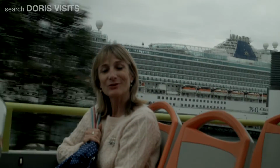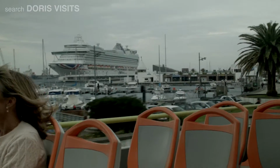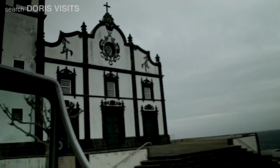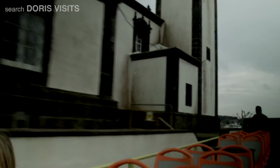By taking the bus tour at the end of the day, you often get it to yourself, which is brilliant. In front of you, the Church of São Roque, the first Baroque church in the Azores. It's characterized by its beautiful facade with the bell tower and adjoining chapel, decorated with beautiful tiles from the 17th century.